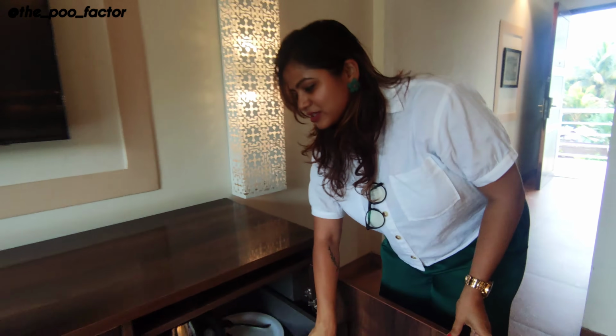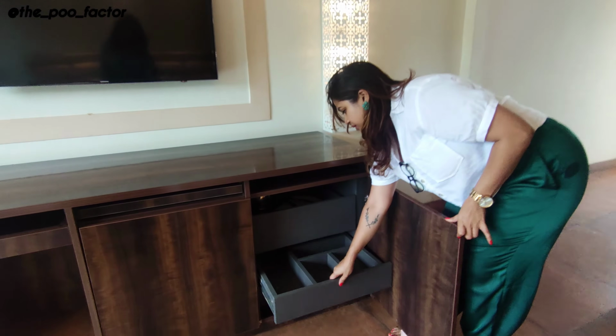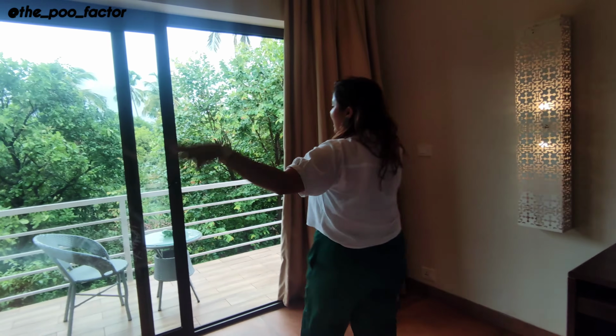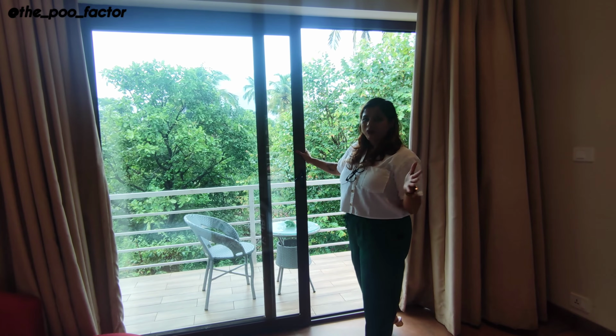So I तो love this hotel. Ankita, did you like it? I loved it. नीचे भी कुछ है क्या? Oh, there's a drawer. Okay, कुछ रखना हो तो we can just keep it. So my best part, what I like is this balcony. इसका view green, and the best part is it's raining, तो weather भी बहुत अच्छा हो रखा है.